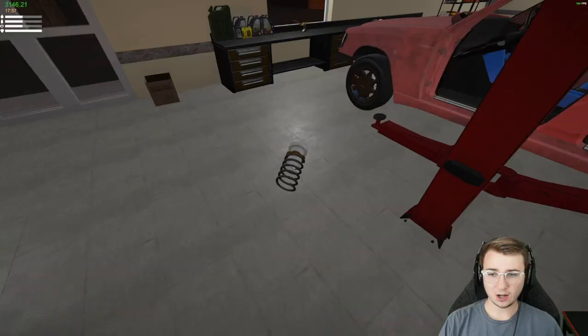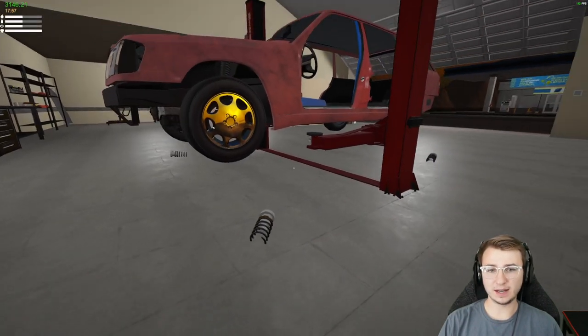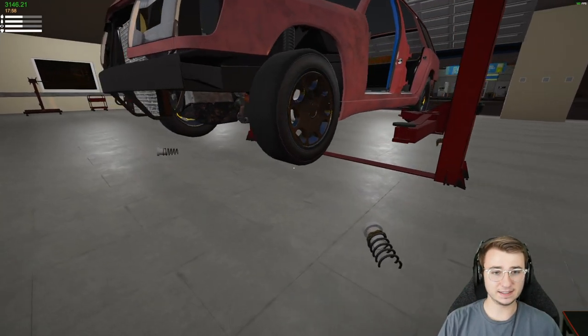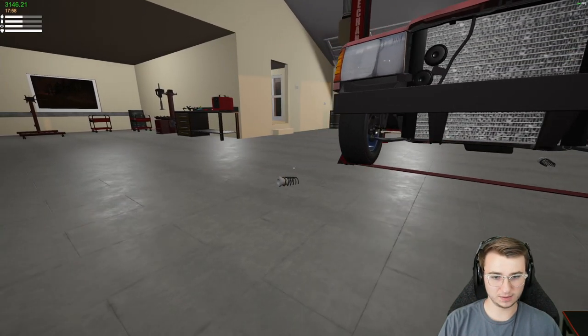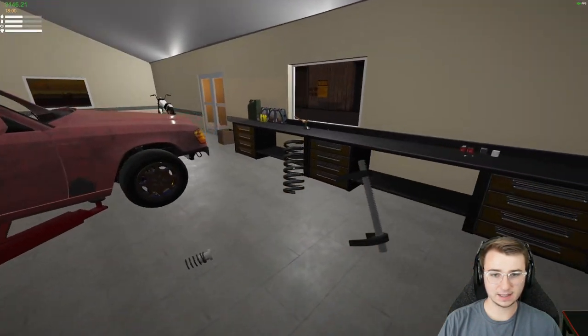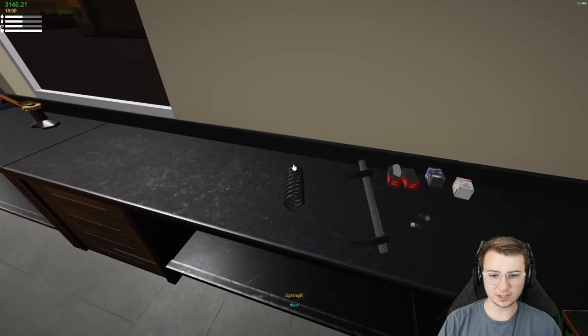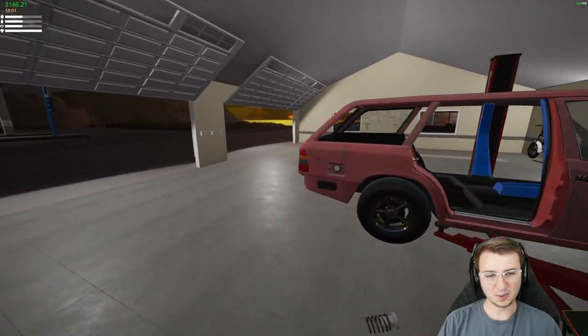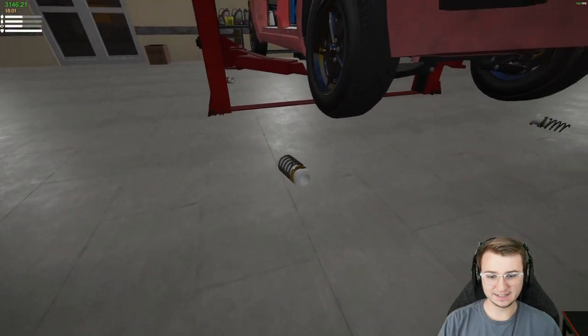So broke. Alternatively, yes, we could have bought the lifted springs, but this way, if we ever want to slam the thing later on, we've already got the suspension components to be able to do so. Thankfully, there is just the one spring currently in the rear, so we can grab that. And it looks like it's in good condition, so I'll probably go pawn that off. Again, just because we are so broke, we're really struggling out here, but it's gonna be all right.